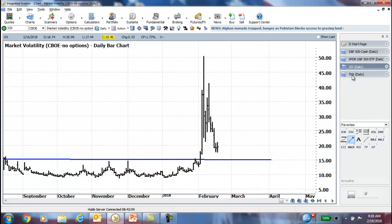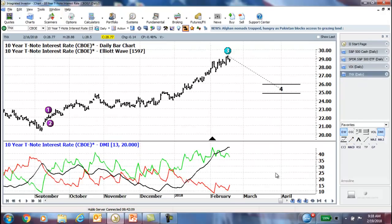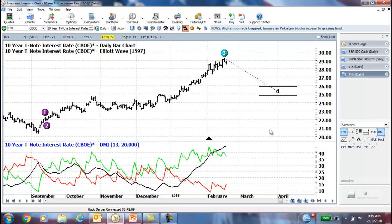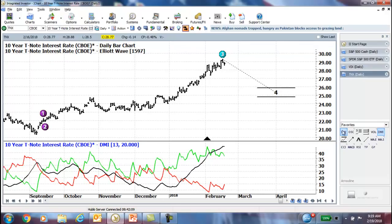Taking a look at TNX. I also wanted to bring another indicator in here, the DMI, because again, if I was forced to just pick one indicator, it'd be Elliott Wave, but when you're creating a trading system, you like to have supporting indicators. And to me, the best supporting indicator for Elliott Wave is the DMI. And what is that telling us? I'm bringing up the chart of the TNX, and the TNX is, as you know, interest rates. We've introduced that, and interest rates have been on a tear on their own wave 3.